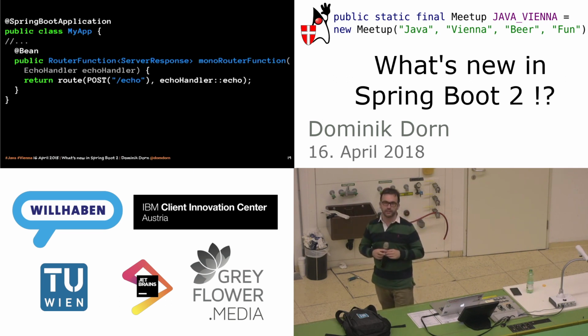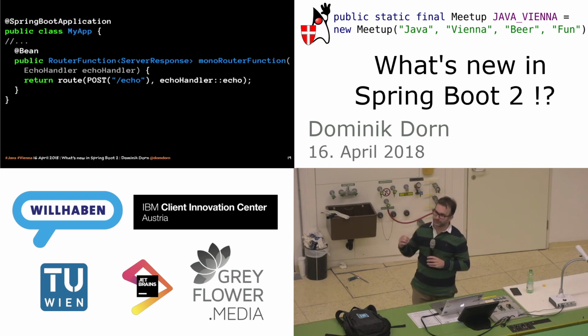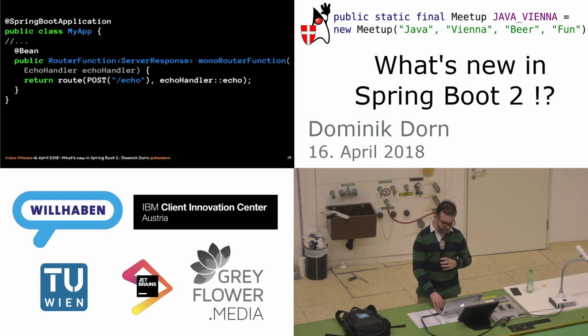So this is actually a way to reference a function in a class. It would be the same as if I just invoked EchoHandler.echo and gave it some value in the parameters. The double colon, not sure how to call it, is a way to reference functions. Yeah, method references, that's the right word. Good. Okay, so we have the router here, and we say, if there's a POST request to /echo, go to the EchoHandler and invoke the method echo.